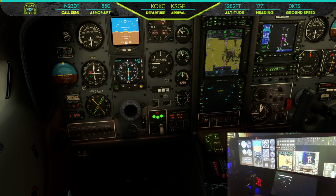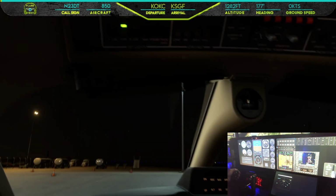Oak City approach, Citation 7307 Lima over Alcom, 12,000 with Kilo, request.